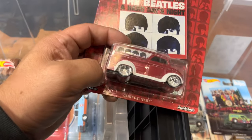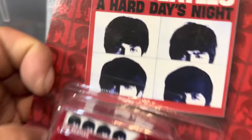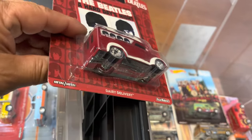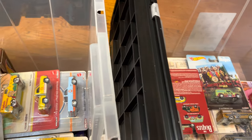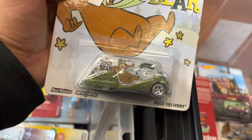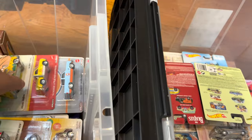The Beatles. Dairy delivery. Nice. I see you. Hey, one time I had my haircut like that. It was pretty crazy. Alright. Ooh, look at that. Yogi Bear. Deco delivery. Nice wheels. Look at this.